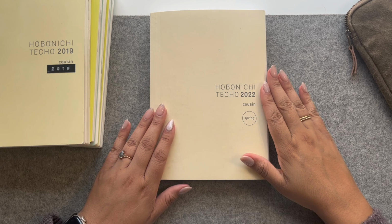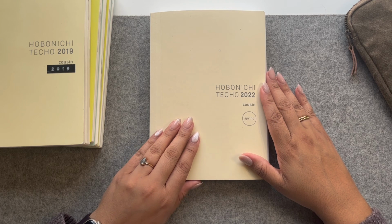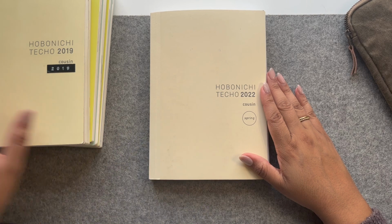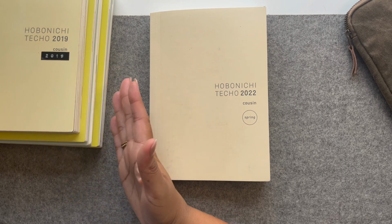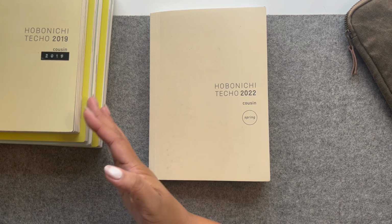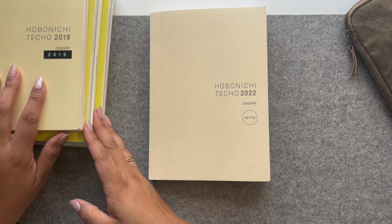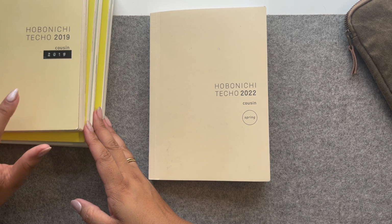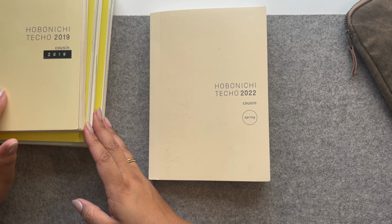Today though, I am planning to do a flip through of my 2022 Cousin and talk more specifically about how I use this planner over the last year. But I also thought it would be fun to pull my older planners out of storage and talk about how my planning style in the Hobonichi Cousin has evolved since 2019. When I first discovered the Hobonichi Cousin and the Hobonichi brand back in 2019, that was also around the same time that I was first introduced to the planner and journaling communities on Instagram and YouTube.